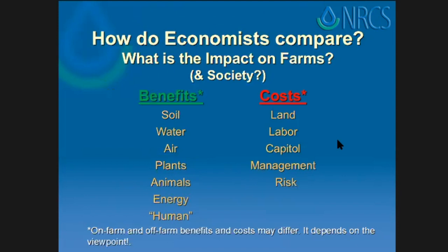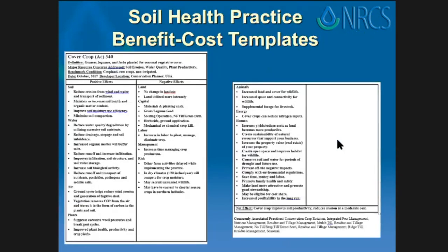In this case, the off-farm and on-farm benefits will differ. It just depends on the viewpoint. If you're looking from a policy viewpoint, you're looking at the off-farm benefits. When talking to a producer about implementing practices, of course, we're looking at the impact to them. So these are some templates that we have developed.